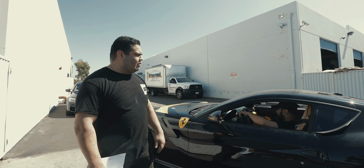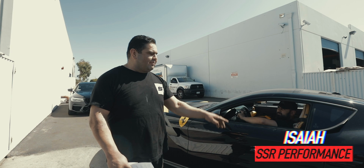All the upgrades are done. They need to go on a quick test drive. We're gonna put some tires on, do an alignment, and everything should be good.